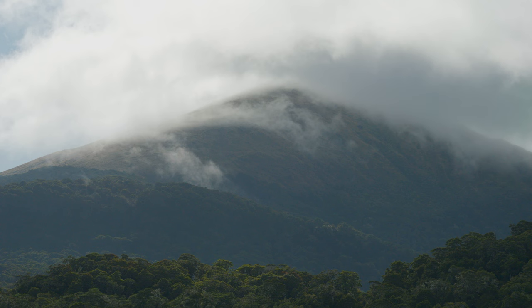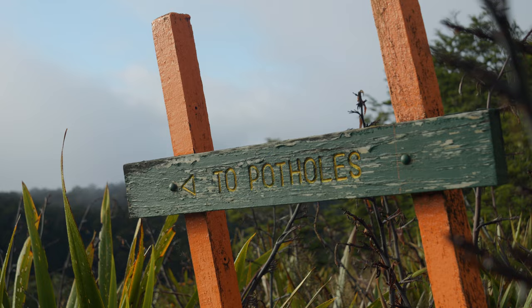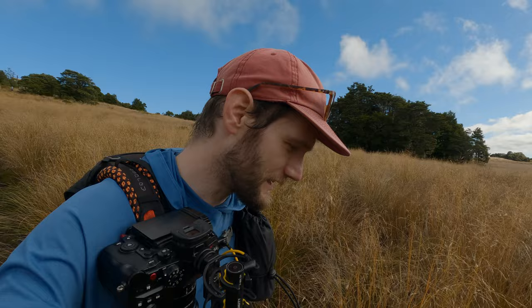We're taking the potholes route from Salisbury Lodge. That's about 3 kilometers. And then it links up with the Gordon's Pyramid track. We're gonna hike up Gordon's Pyramid, down into the Horseshoe Basin, up the Horseshoe Basin on the other side. And then we'll have to make a decision on whether we summit Mount Arthur or we turn left towards Mount Arthur Hut and possibly all the way out to Flora Car Park.